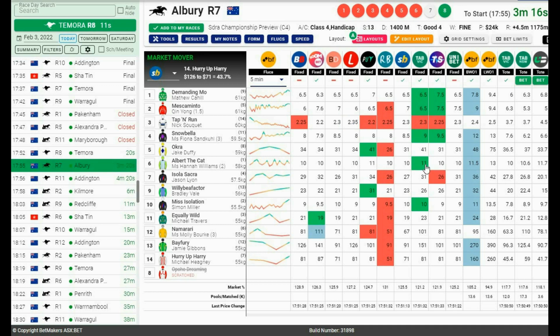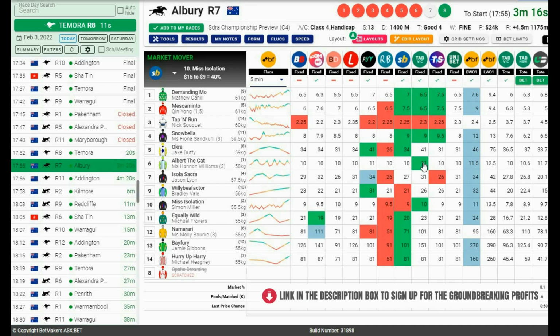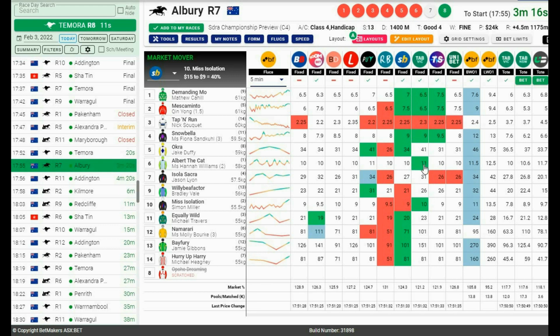I can see now 11.50 compared to 11. This is now 2 to 3 ticks above the corporate price. If I had a bonus bet, I'd be tempted to spend it on the TAB here right now. In fact, I probably would, because I think that'll disappear in a second. Same with PlayUp. I'd be putting a bet on there if I wanted to bet on Albert the Cat.